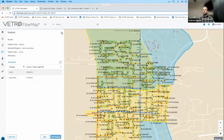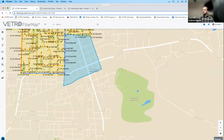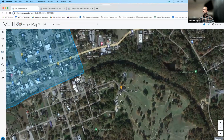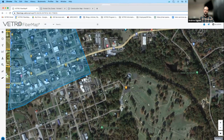So we talked a little bit about organic expansion. For instance, let's say that the Forest City Country Club, I'm going to turn on Street View just so we can get a fun little view of that. The Forest City Country Club has called in, and they're willing to shell out $250,000 to get connectivity, and they need it now. They heard about how good your network is. By performing a route to network within VETRO, we can quickly ballpark the route our expansion might take, save it, and get a rough cost analysis within seconds.